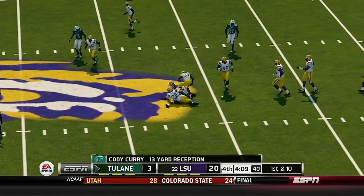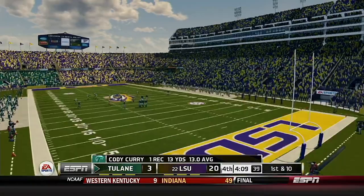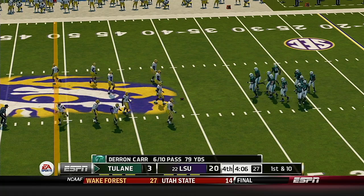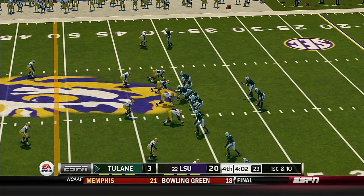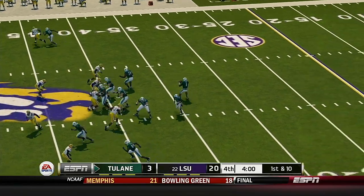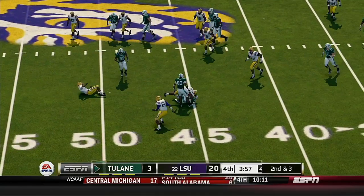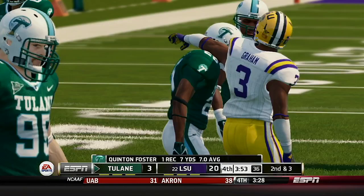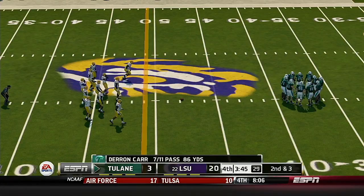Quick out to his receiver, and they make the stop at the 40-yard line. Makes it first and ten. First down, 10 yards to go. Ball on their own 40. Tackle made at the 48-yard line. That'll bring up second and three.